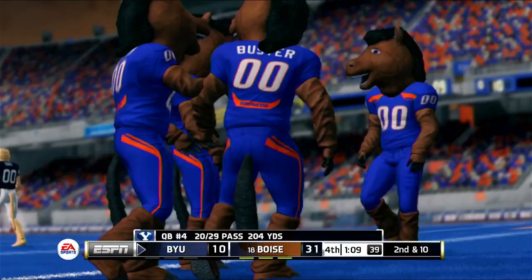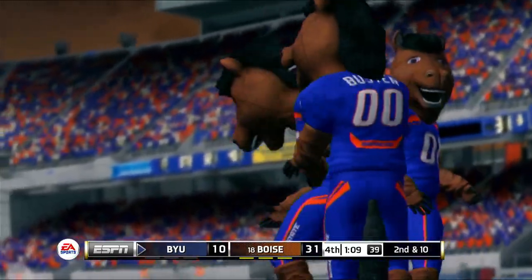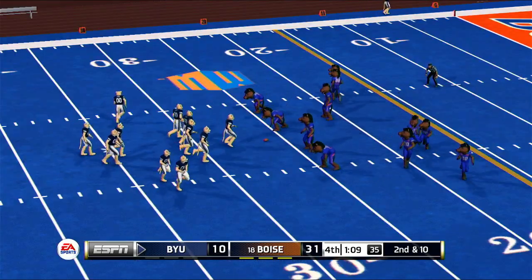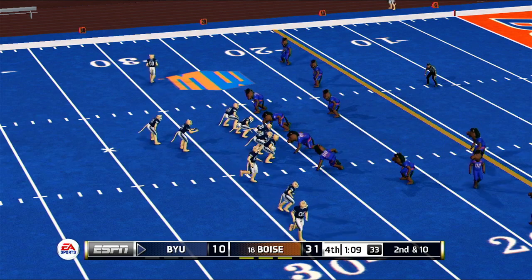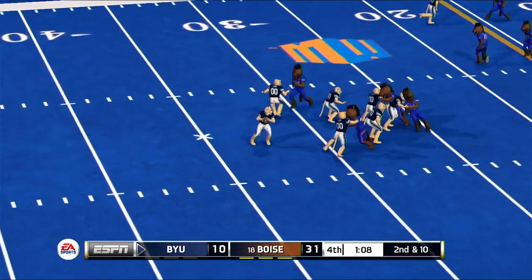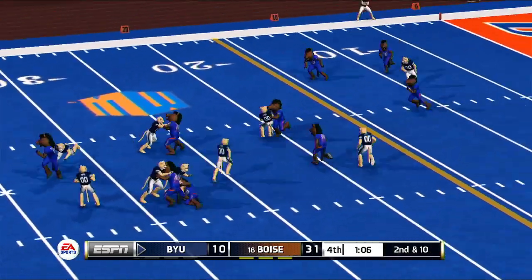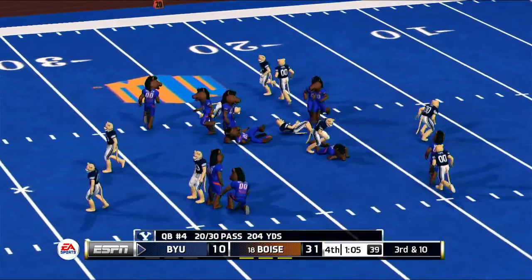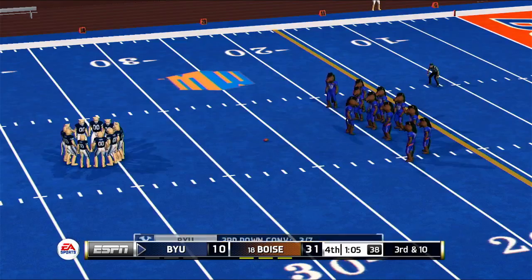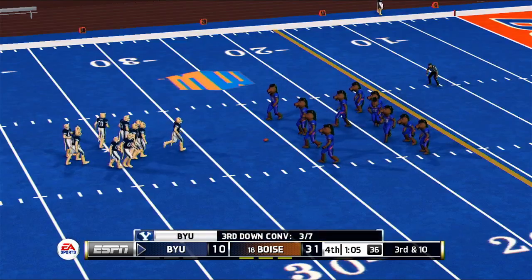Quick out to the receiver, and he can't make the grab. Number 12, the intended receiver. This is the eighth play of this drive. That makes it second and 10. They'll line up with five wide receivers. Throws out to the back, and he can't hold on to it. They'll line it up again on third down.